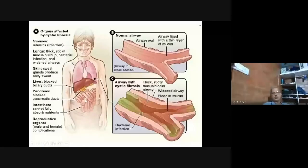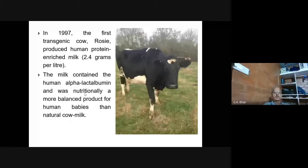Absorb at all because of the accumulation in the intestine. Rosy produces human protein enriched milk. How much? 2.4 grams per liter protein contained. The milk contained the human alpha-lactalbumin and was nutritionally a more balanced product for human babies than natural cow milk.